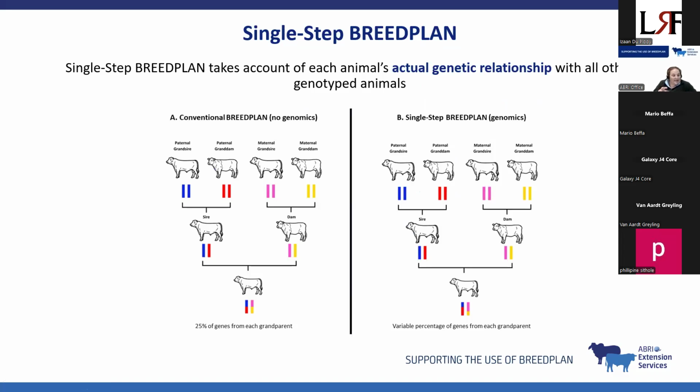It's looking at the DNA level, and it's taking account of the animal's actual genetic relationship with all of the other genotyped animals. In a conventional BREEDPLAN analysis, where we don't have genomics, we don't have the DNA information, we assume that you get 25% of your DNA from each grandparent, but actually we know that that's not true. How much you get from each grandparent can vary.